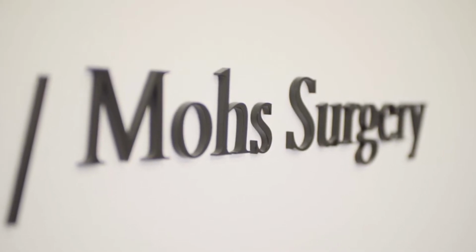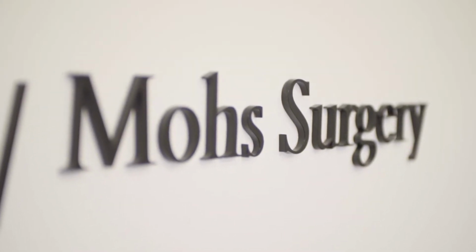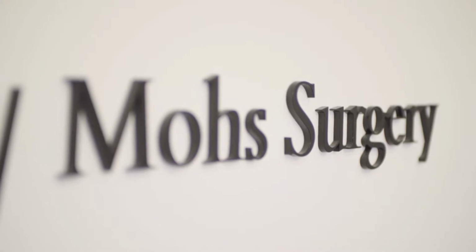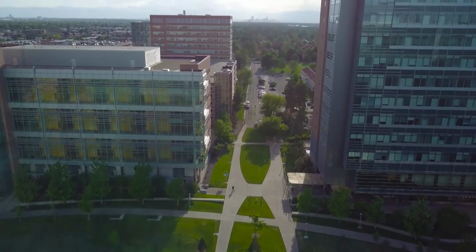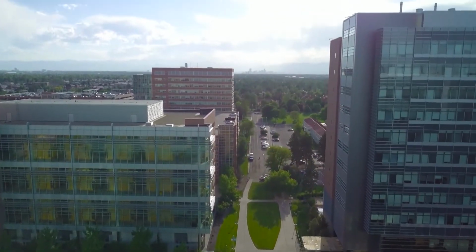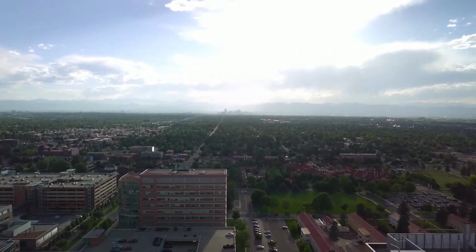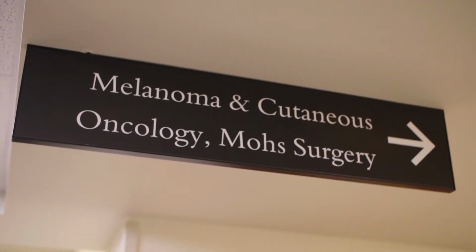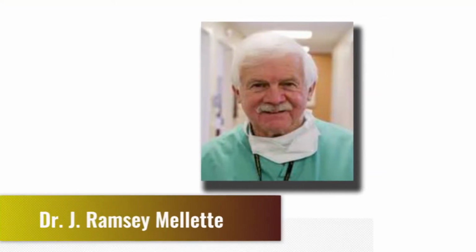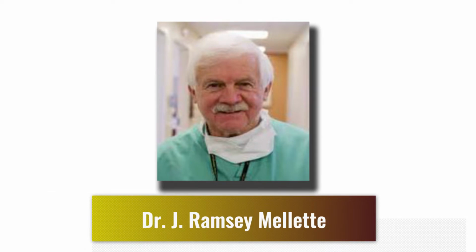The University of Colorado MSDO Fellowship is a 12-month program that begins on July 1st at the beginning of the academic year. The fellowship is based within the Department of Dermatology at the University of Colorado Anschutz Medical Campus. The University of Colorado has one of the oldest Mohs fellowships in the country. It was founded by Dr. Ramsey Millett and has trained over 30 fellows.